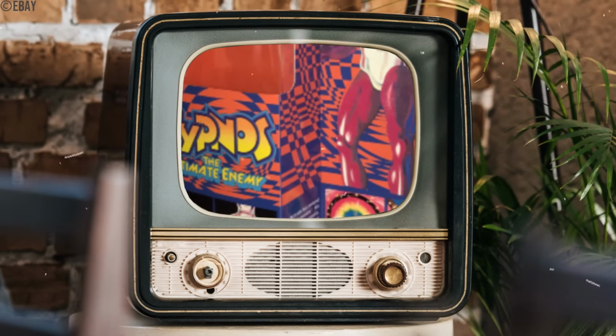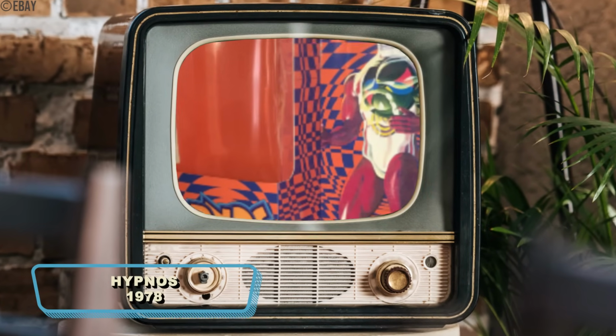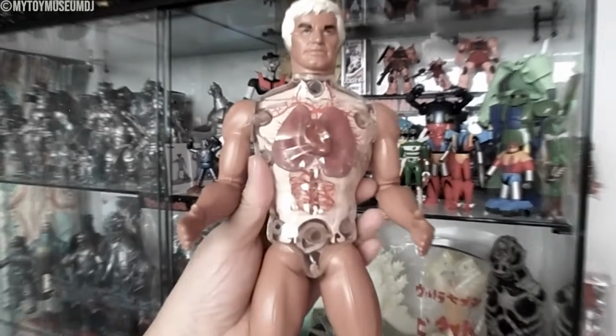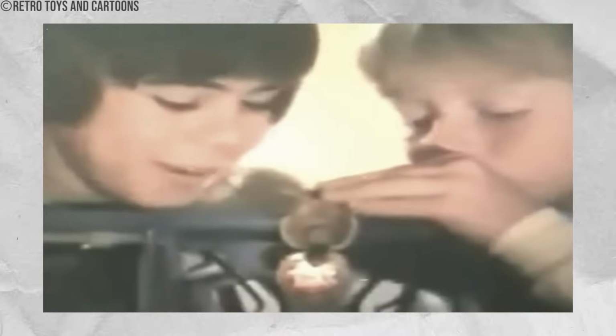Mattel only produced one villain, Hypnos, before canceling the line in 1978. Turns out, kids preferred bionic superheroes over a figure with visible intestines. Today, Pulsar is a rare collector's item, with pristine versions fetching a small fortune.